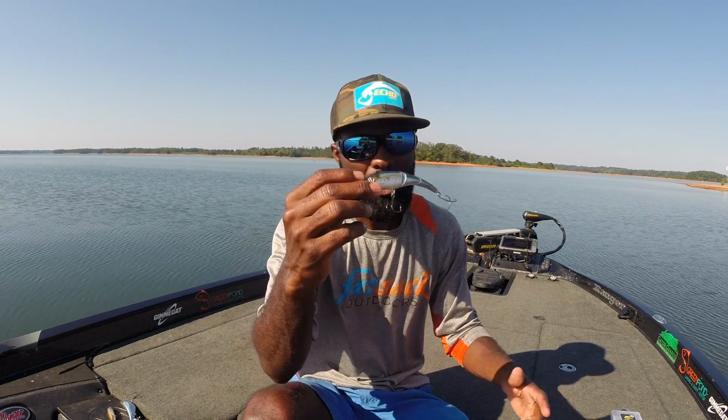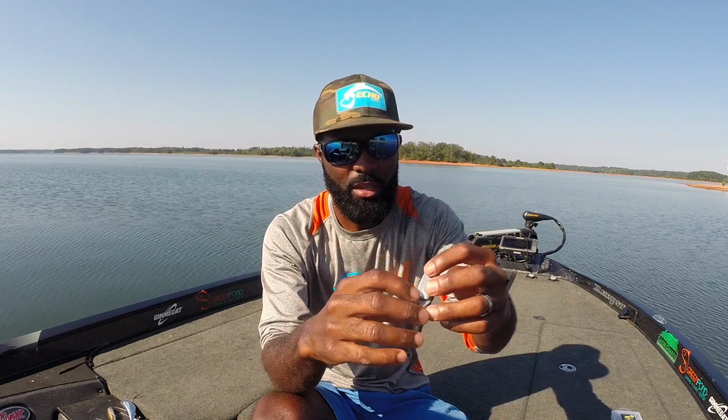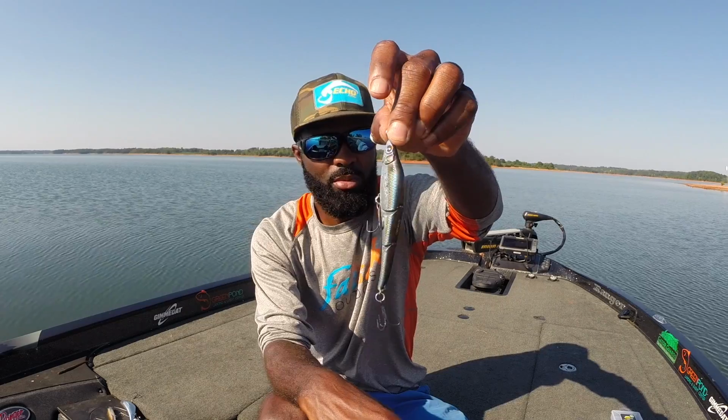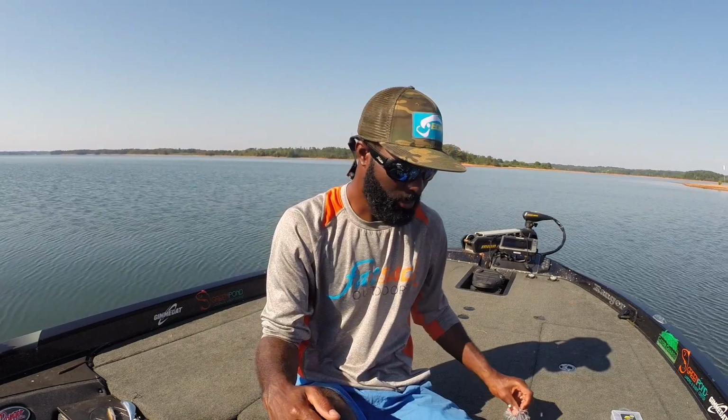Out here on Hartwell, I throw a multi-jointed swimbait a lot. This is just a Bill Magic swimmer. You can see it's multi-jointed, just a plain good chrome. You see almost all my baits have some kind of version of chrome in it. It just works here. No excuse for it.